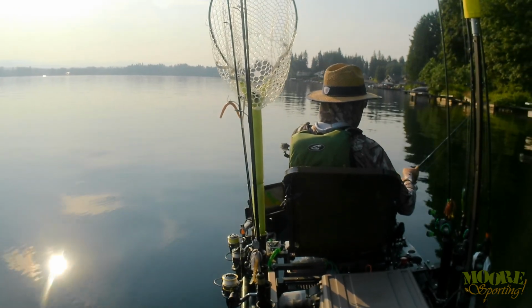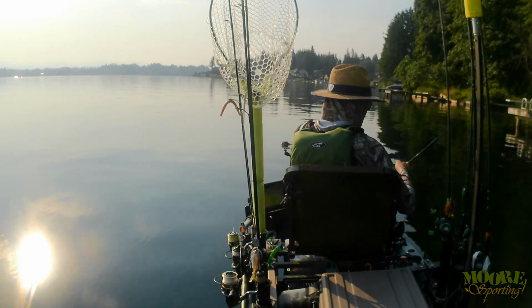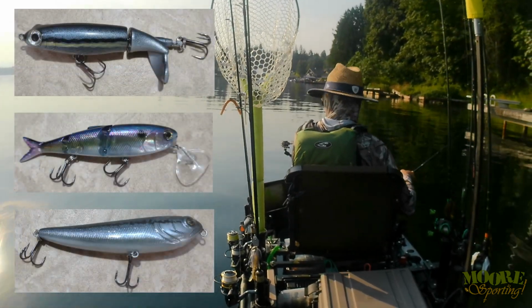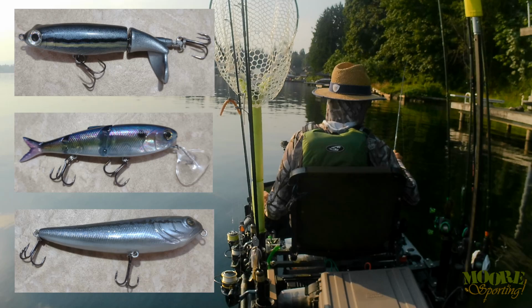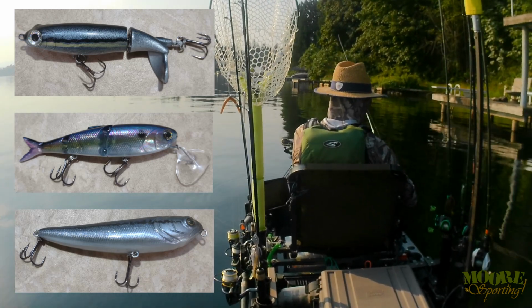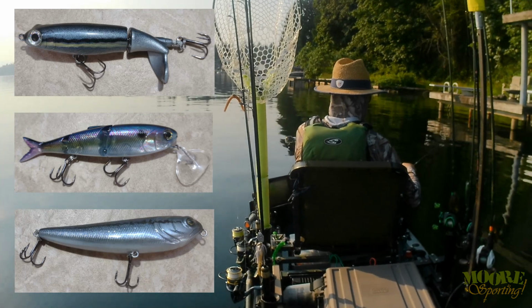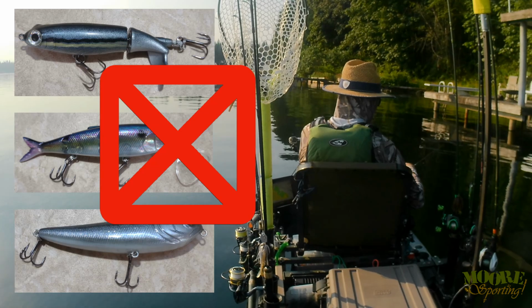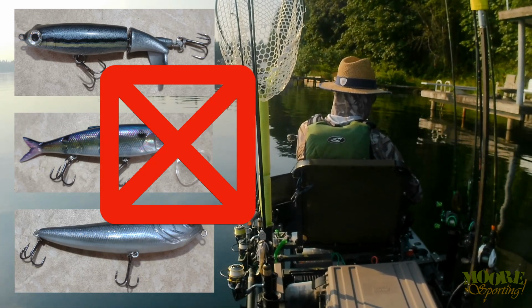Let's run through some of the other baits I tried on this day. So, like I said, I wanted to try some topwater baits, so I did fish the Whopper Plopper quite a bit. I fished a hammerhead topwater bait. I had a walking bait that I was using. All of those produced no blow-ups whatsoever.